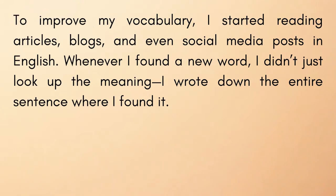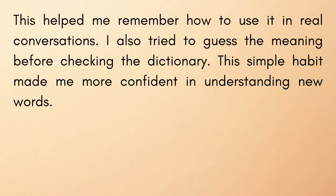To improve my vocabulary, I started reading articles, blogs, and even social media posts in English. Whenever I found a new word, I didn't just look up the meaning. I wrote down the entire sentence where I found it. This helped me remember how to use it in real conversations.